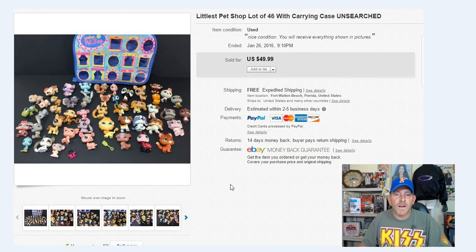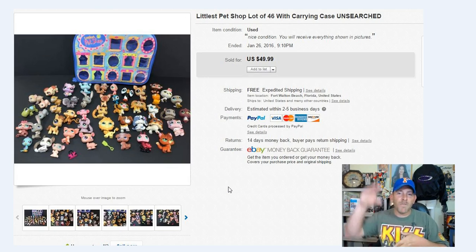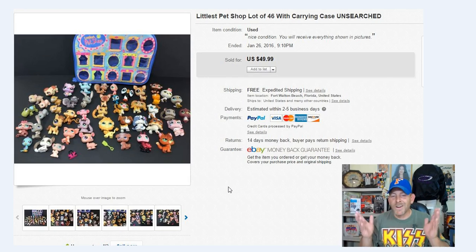Here's some more. I just listed these and they sold within 24 hours. I picked these up for $2.99. All of these were inside that case at Goodwill, sitting on top of a shelf. It said $2.99, and I'm like, great deal. So I laid them out. I didn't research any of them. You know, there might be something good in there. I'm not sure. But I put $50 on it, and it sold pretty quick. To turn $2.99 into $50, you can't beat that.